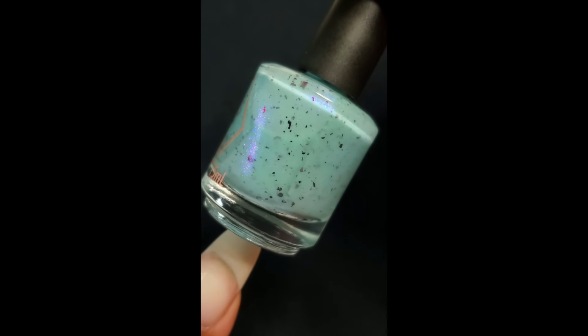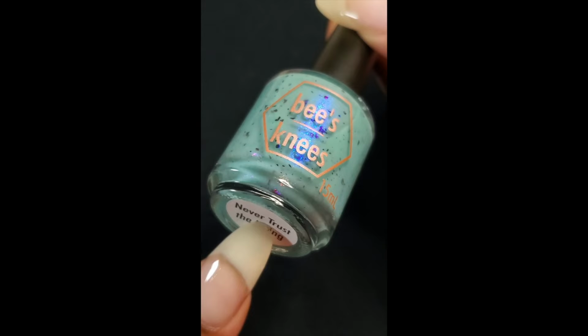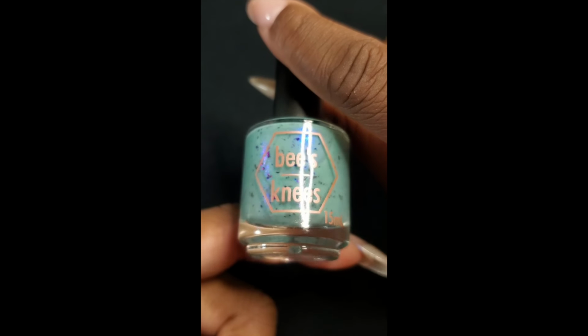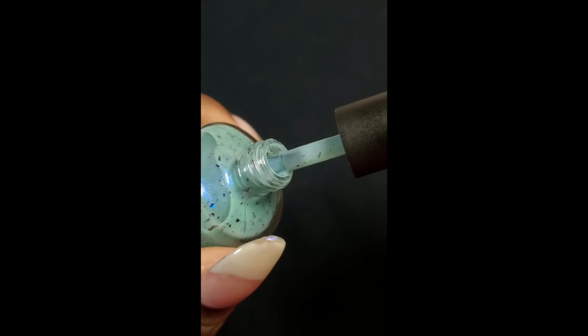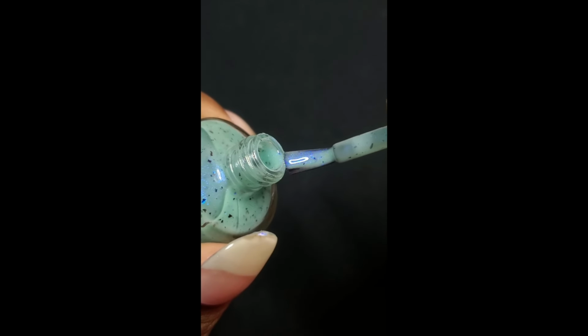But you know what is at the top of my list? This one. Never Trust the Living is a grungy aqua with soft blue shimmer and a scattering of blue to purple multi-chrome flakes. From the moment I saw this polish, I knew I would love it.